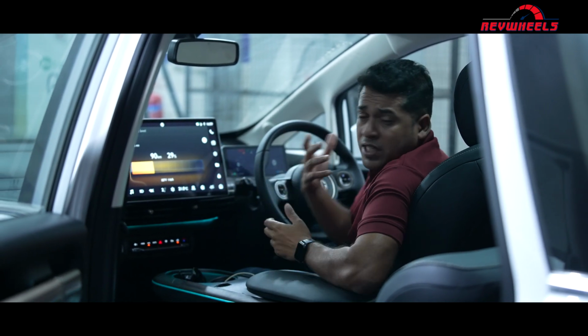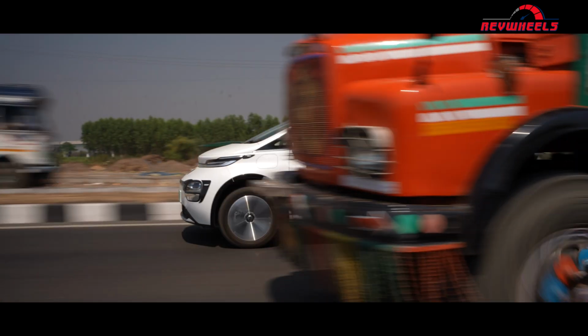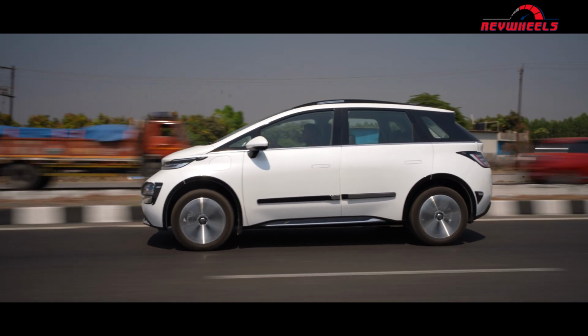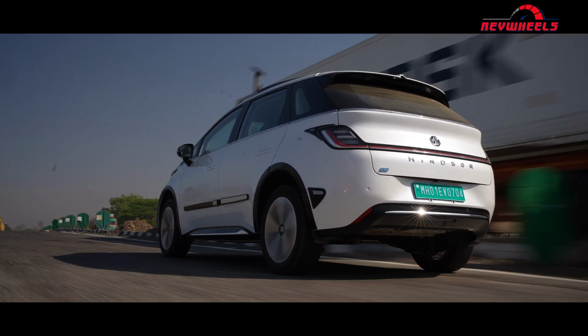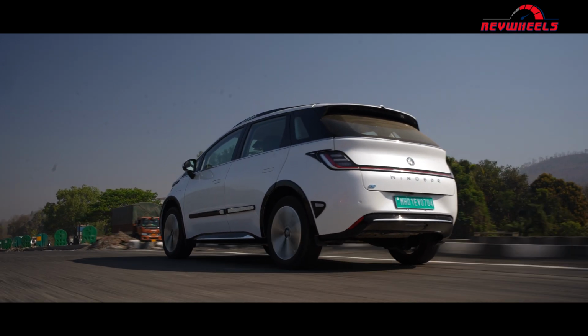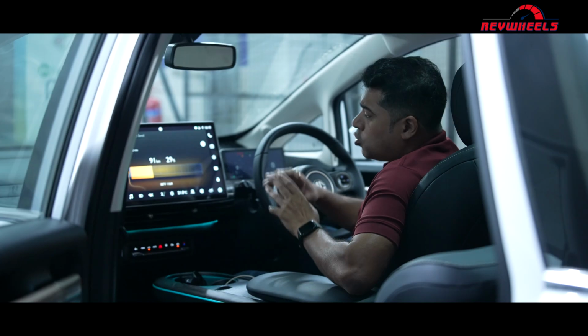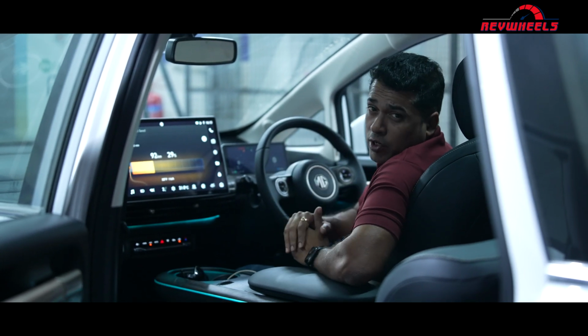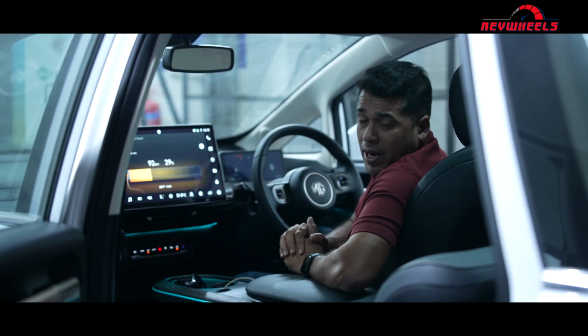And let me specify on real world conditions, we've driven the car normally. We haven't taken any special precautions to drive it slowly or get the max efficiency or something like that. We were cruising at about 80 to 100 kilometers an hour. So going by that standard, I think 300 kilometers is a very good range considering the 38 kilowatt hour battery.